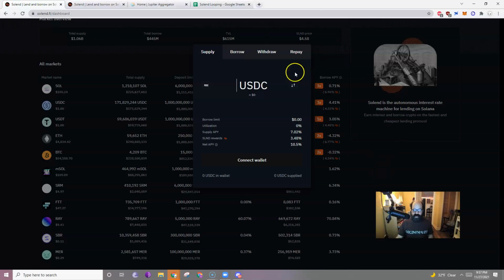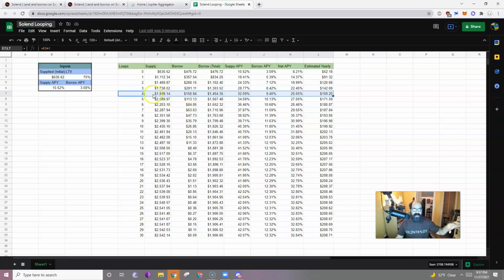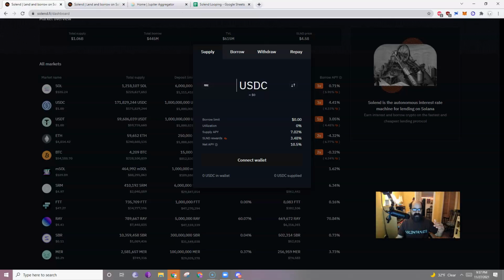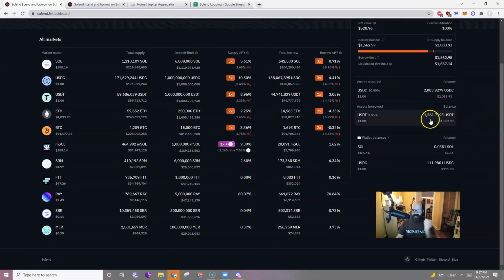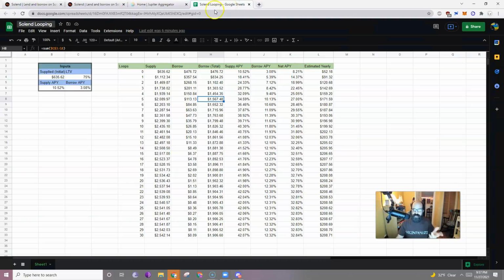So at this point, for the record, I have simply borrowed and I have not recollateralized. So now I'm probably here, with the 1567. Let's see how close I am to that. Connect wallet. 1561. Okay, so really, really close. The calculators are never perfect because there's slippage that exists in different places where you wouldn't really imagine, but it's close enough to where I can look at these calculations and actually see what my APY is. These are rough estimates, plus or minus 1%.